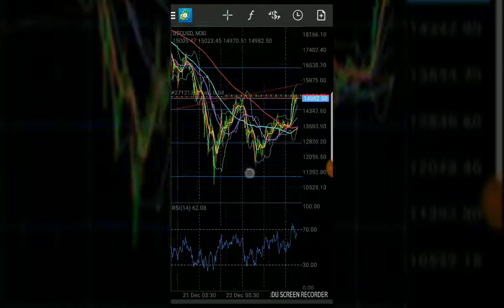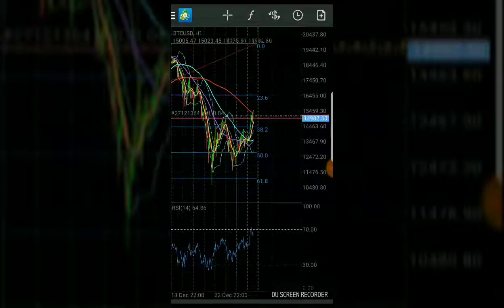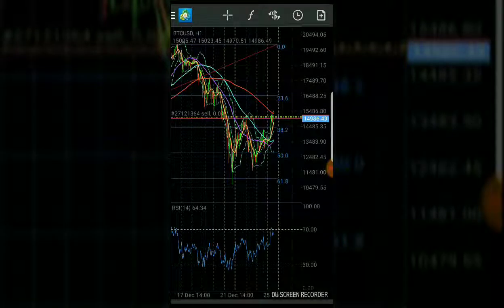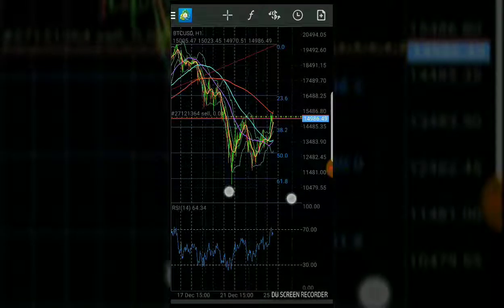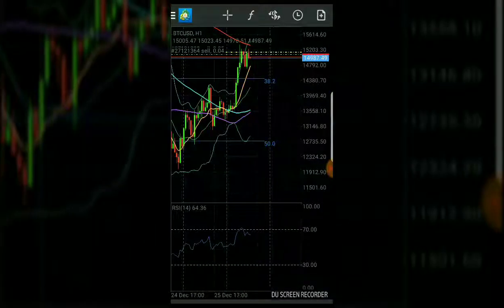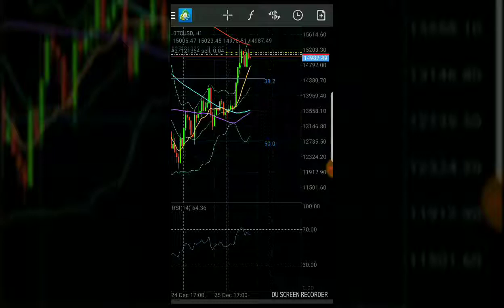Okay, so you see how it has been consolidating. That is a bear flag on the 30-minute. Let me go to the 1 hour. So that's a bear flag pattern that's forming. That's why I feel this thing will come down. It will break down from here nicely. And that's about it for now, but you can make money by trading it.